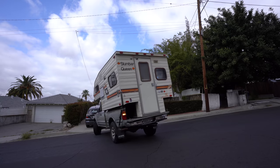In honor of Tessa's birthday, we're taking the Slumber Queen on the maiden voyage. Just to be clear, we're just going on a trip. This is not the first day of me living in it. That's coming up soon at the end of this month.